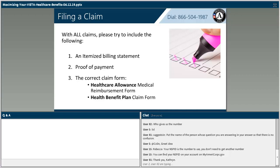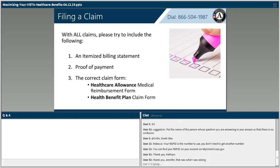And then if it's for a prescription, you actually get everything you need for a prescription claim at the pharmacy when you pick up the medication. They give you a detailed pharmacy prescription receipt. It's usually rectangular looking, kind of like a sideways rectangle, and it's going to give all the information we need to process the claim to reimburse you for that prescription.